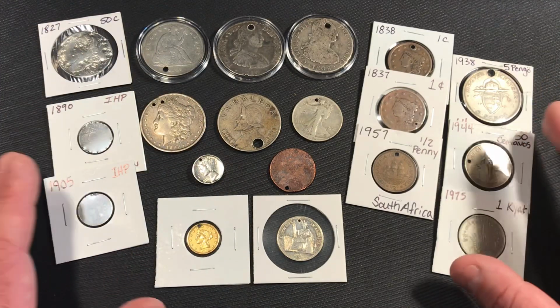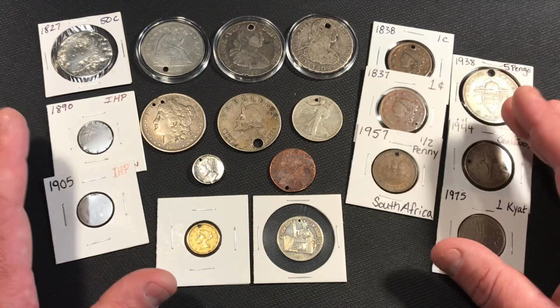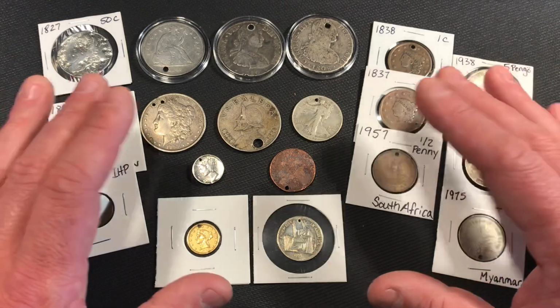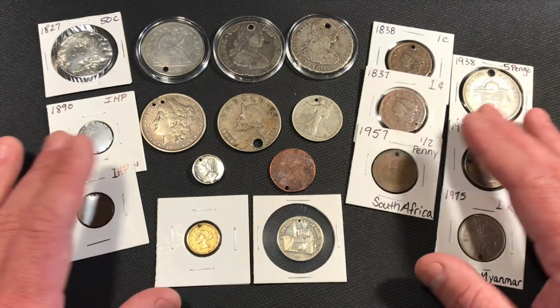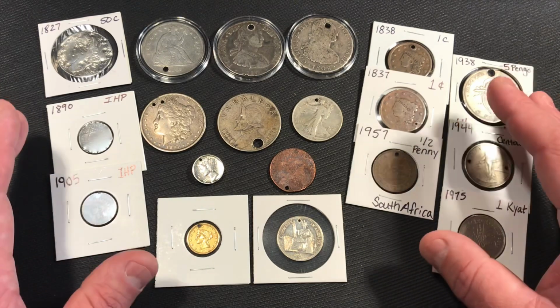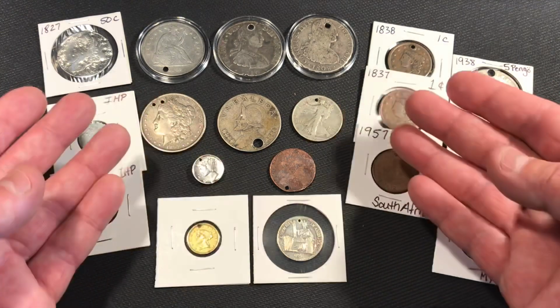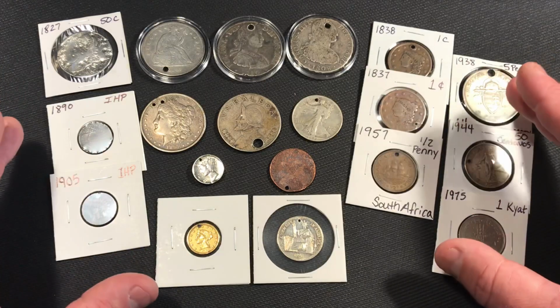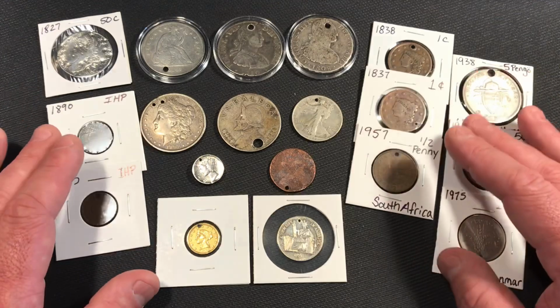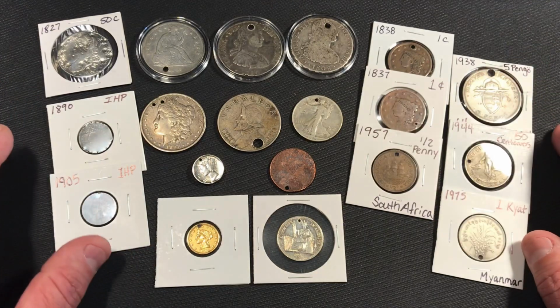Of course, some people are kind of against collecting anything with holes in them. They believe it's trash, it's damaged, it's no longer worth any numismatic value. But there are other collectors out there that like these holed coins. They find them unique and they find them fascinating. And that's me. I think these are so cool. What kind of stories could they tell?